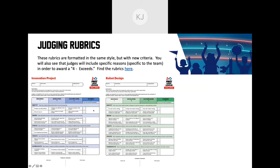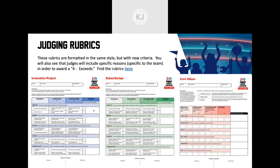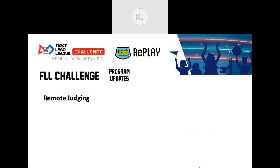And judges will get more training on this, and we've got a lot coming up in the future, and we'll talk more about it. But these rubrics are already out there, so we wanted to show you what we're going to be using this season so you can start to think about that. Core values, again, does have the column for if the team exceeds, the judge has to justify that. It is a little bit more simplified in terms of just looking for the criteria and whether it meets that. So those are the new rubrics, and again, you can find those posted online, but we'll have them linked here. So hopefully that helps with the process a little bit more.